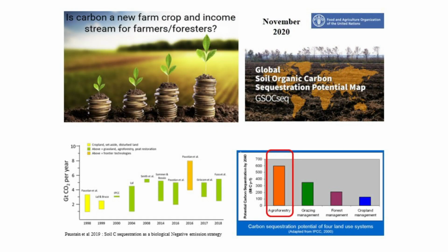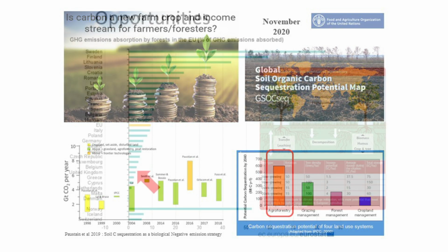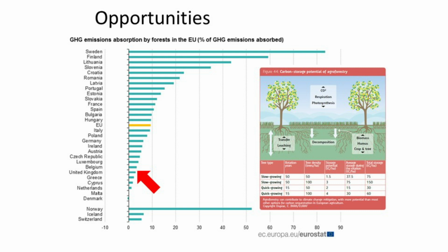Certainly people like the FAO have said agroforestry opens a really good opportunity for carbon sequestration. There is data out there on whether it's a fast or slow-growing species, that agroforestry can contribute between 1.5 and 4 tonnes of carbon per hectare from the trees. We know we're doing about 3 tonnes per year. I'm not getting any income from that yet, but I'd like to. And in terms of GHG emissions from timber, we're way down the pecking order compared to others in Europe.